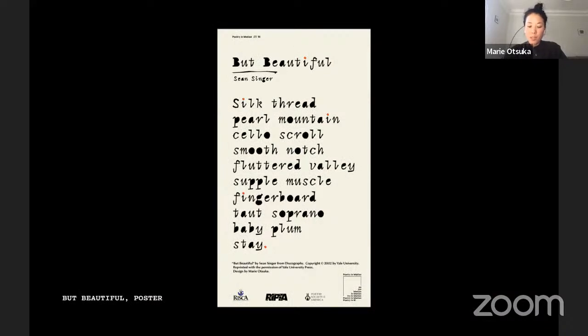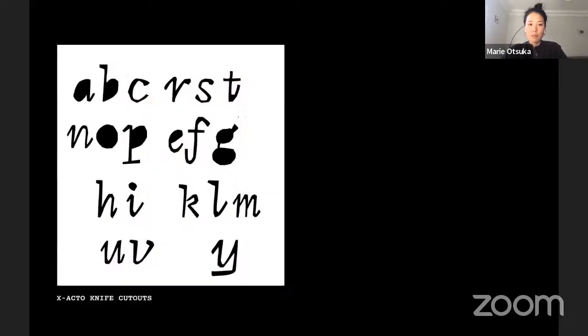I was drawn to the jazzy beat of the poem, so I cut out letters in rough paper to achieve texture and rhythm. The friction from the X-Acto knife produced these straight ends and abrupt bends, producing raw, tactile letter forms.